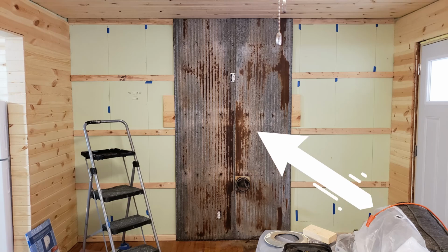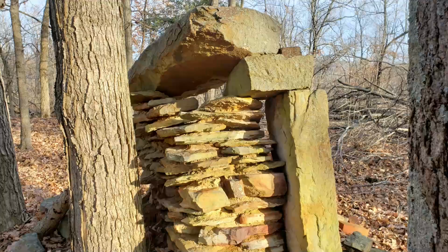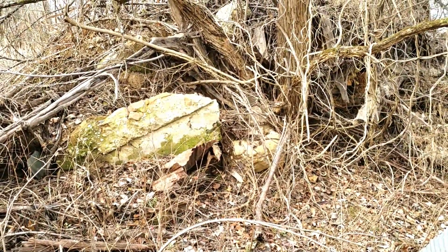So I want to get outside, and I think for the mantle, I would love to have something from the farm. I know that there was an old cabin. We found that up on the property on the other side. So I'm going to go up there because apparently there was an old barn also that got bulldozed over. Now, I don't know if it got completely bulldozed over and buried, or if I can at least find something that I could use for a mantle. I would really love to keep it from the farm. So that's my plans for today.